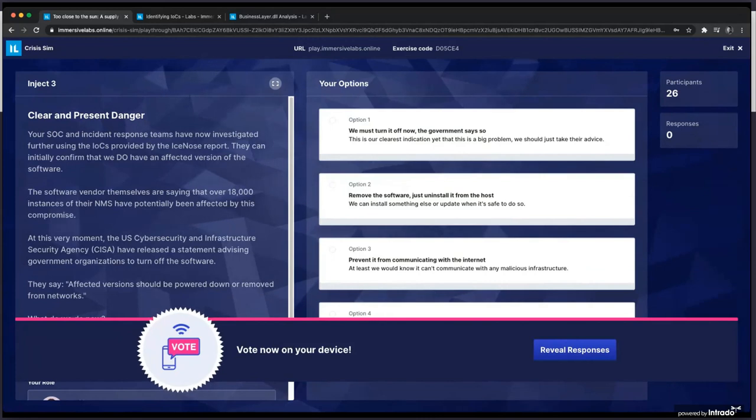Option 3, we should prevent it from communicating with the internet. At least we would know it can't communicate with any malicious infrastructure. Or option 4, we now look to gather basic intelligence on the threat actor. Although CISA is suggesting that government agencies remove the software, we might not be a target. So, Paul, what are you thinking when you see these options?